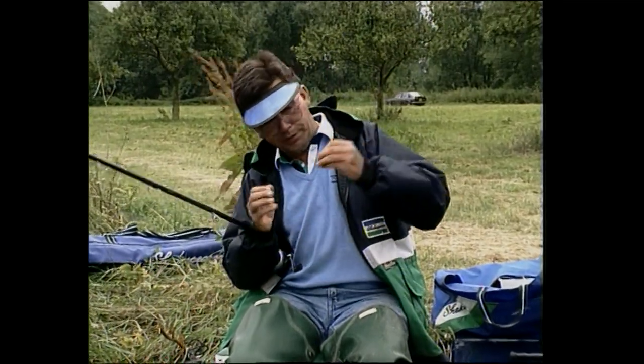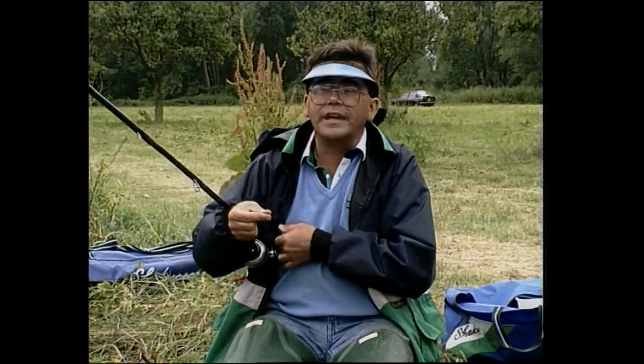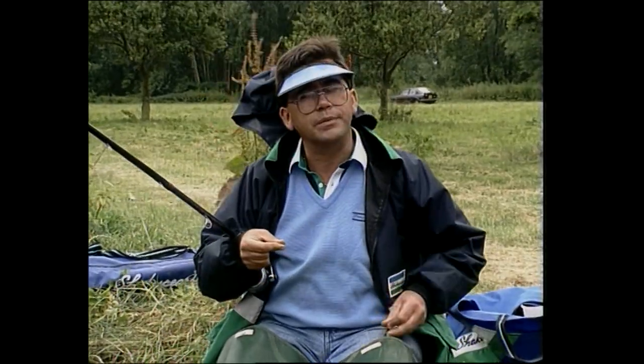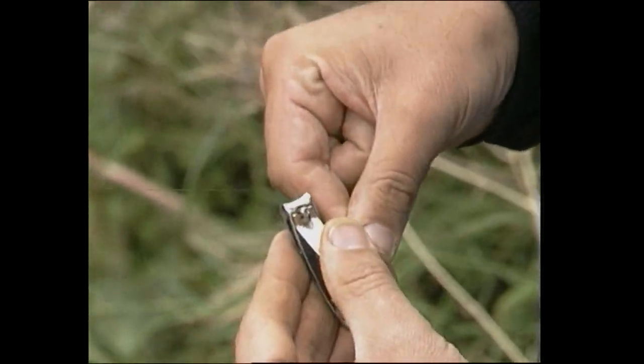This winding's fun doing this. What I do then, you can actually bite those two ends off, but to make a nice clean finish, I use a small pair of nail clippers. Very useful in fishing for cutting lines and bits and pieces. Just trim the loose ends off.